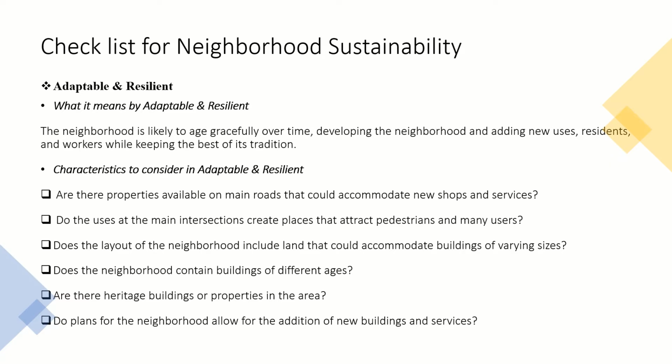Are there properties available on main roads that could accommodate new shops and services? Do the uses at the main intersections create places that attract pedestrians and many users? Does the layout of the neighborhood include land that could accommodate buildings of varying size? Does the neighborhood contain buildings of different ages? Are there heritage buildings or properties in the area? Do plans for the neighborhood allow for the addition of new buildings and services?